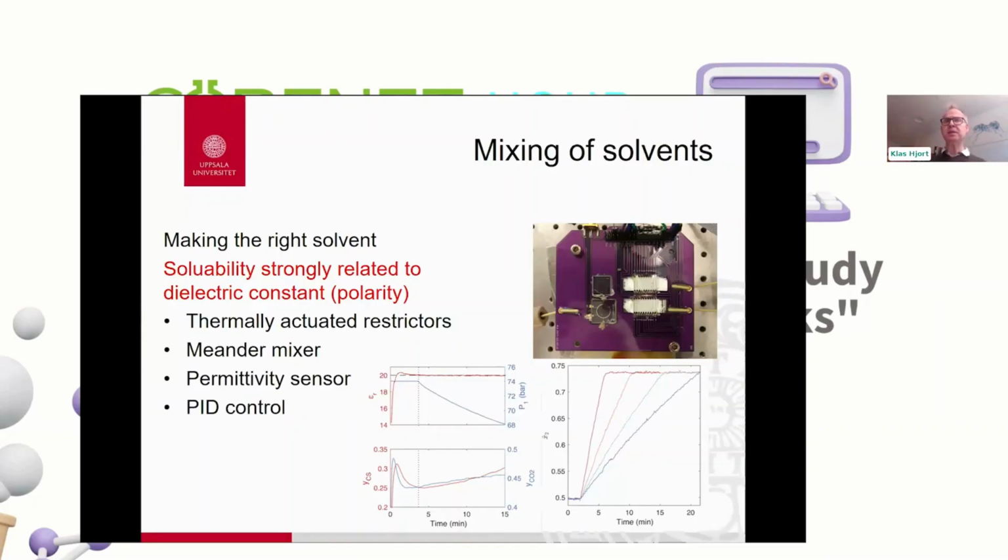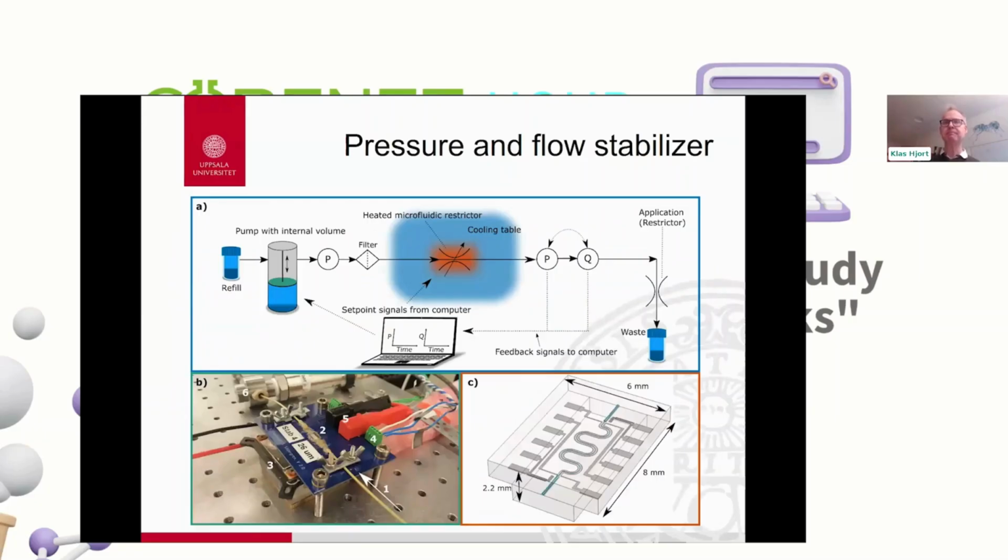The solubility is very strongly related to the dielectric constant. So we can, by measuring the dielectric constant of the mixture, very precisely decide that we have the right solubility for the mixture. It's a very simplistic way to measure. And it's physical, which makes life easier than if you want to measure electrochemically.